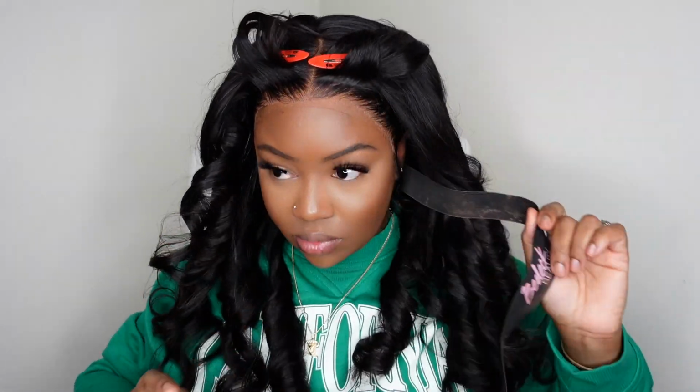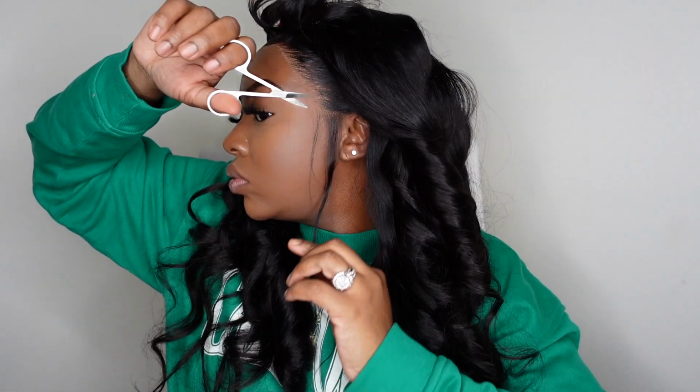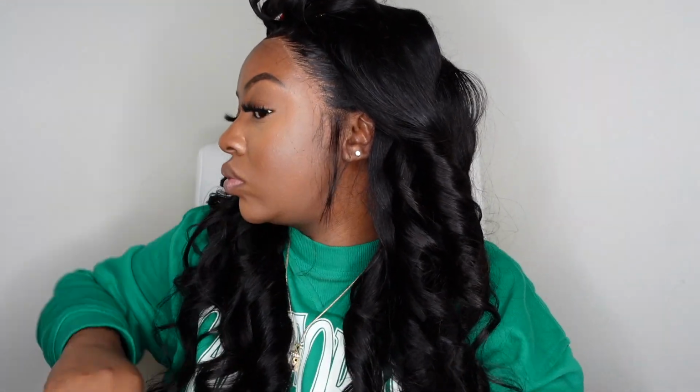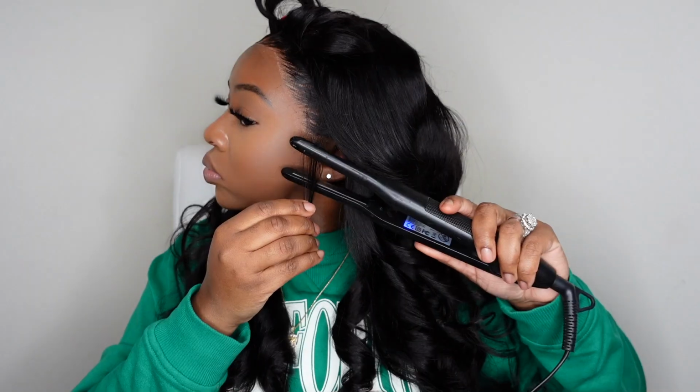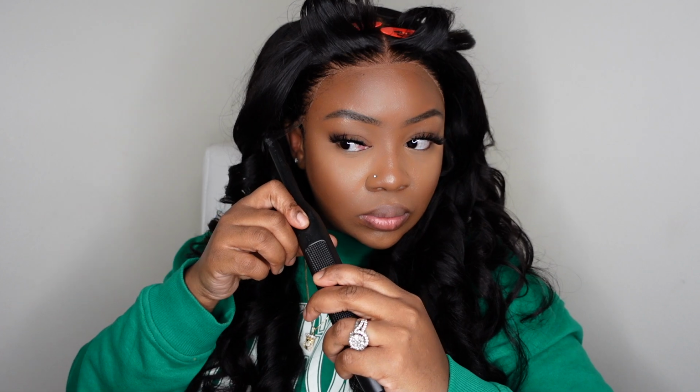Now I've had time to allow the hairline to dry, and you guys can see how flat it is. All the work that you see me do is what I give credit to. Of course, Hermosa hair provided a flawless wig, but definitely going in and tweezing it and bonding it down and melting it helps to give you the look that we all are going for.